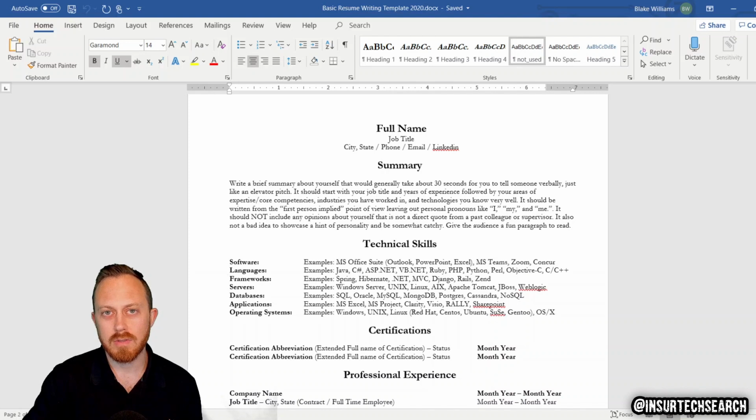So what you have to do is manage your real estate carefully, right? And you have to eliminate a lot of the white space, right? You don't want a lot of white space. And you've got to catch their attention in the first half of the page.